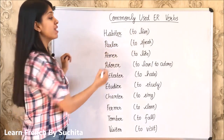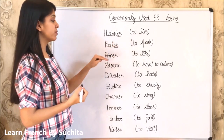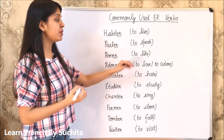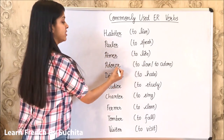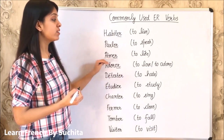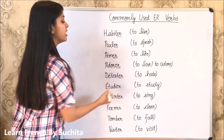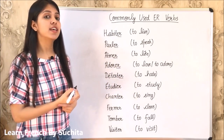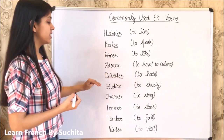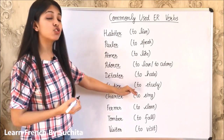Next is parler. The verb is parler, which means to speak. Next, aimer. The verb is aimer, which means to like. Next, adorer. The verb is adorer, to love, or you can say to adore. Next, détester. The verb is détester, which means to hate. Next, étudier. The verb is étudier, which means to study.